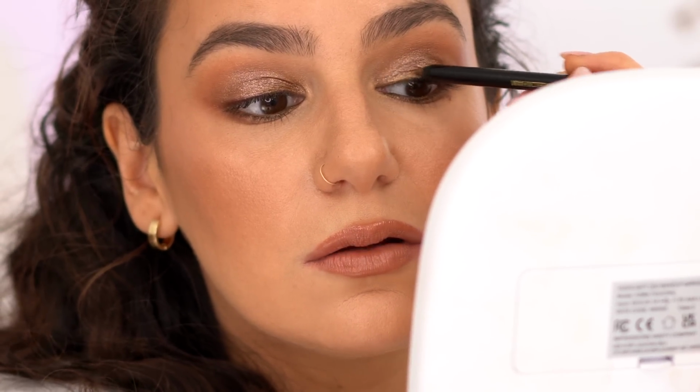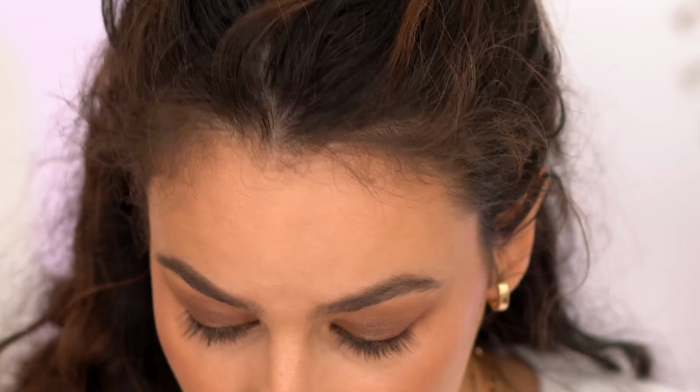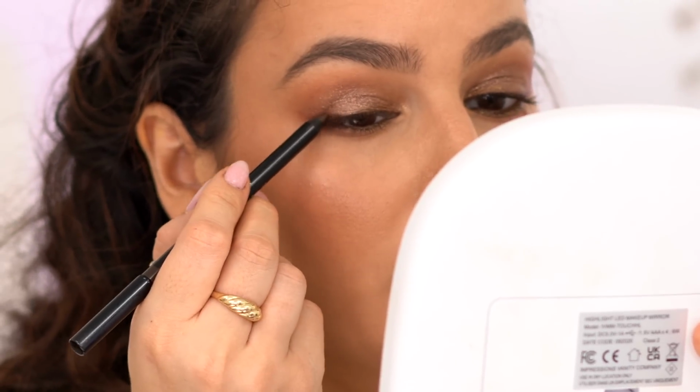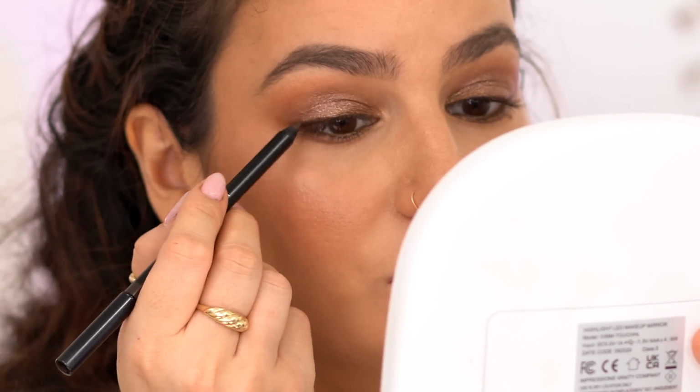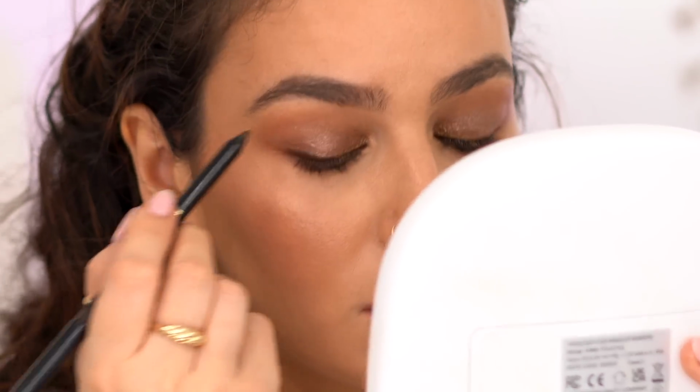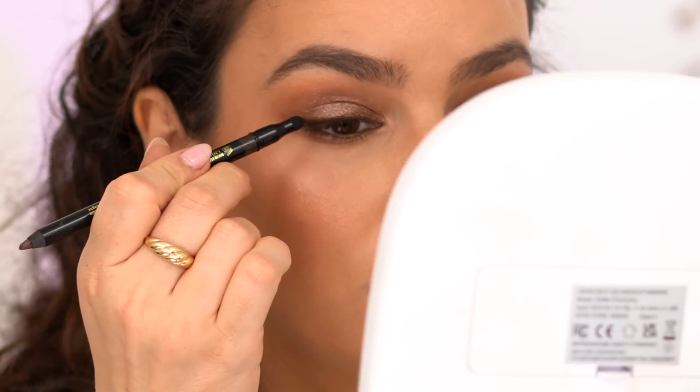I'm literally just playing with liners. There's no rhyme or reason to what I'm doing. So I added a little bit of the gold on the top liner. Now let's take the color Cocoa, and I think I'm gonna just do a smudgy line with this. Wow, these are so creamy. This is amazing. I'm gonna take the other side and see if I can smudge it.